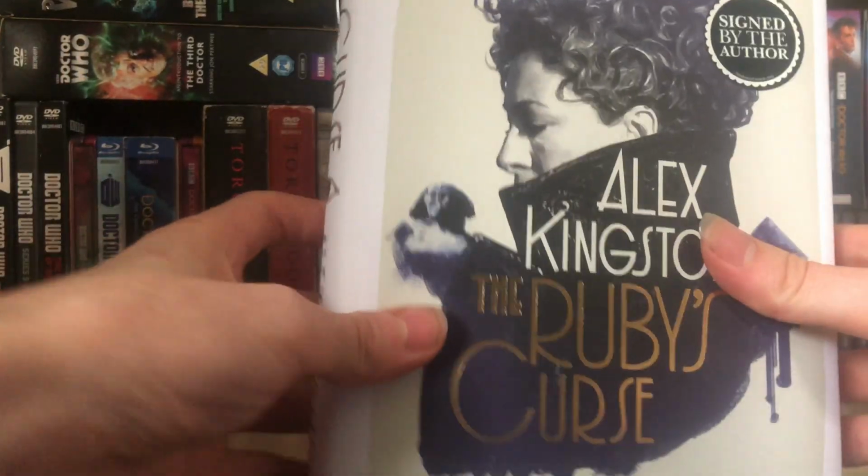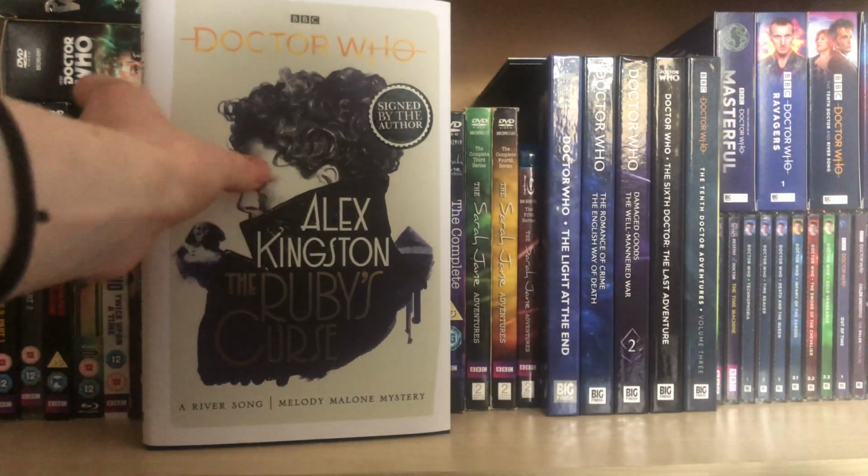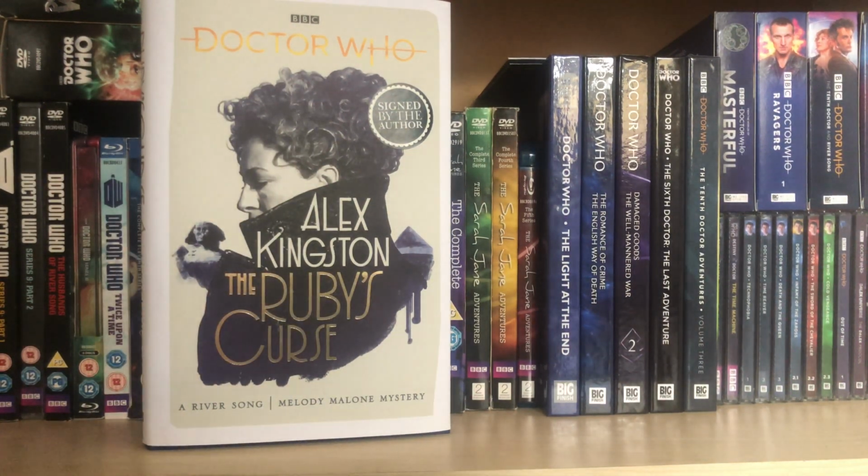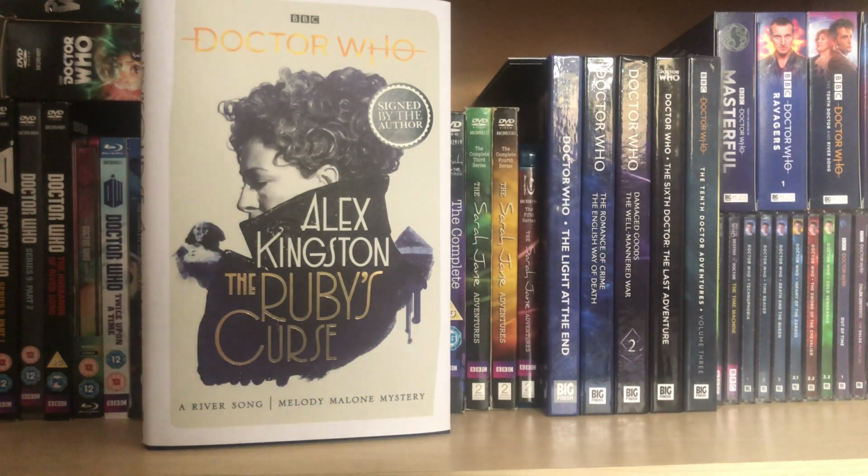I thought the ones in the Target books were a bit better, but I quite like the one in here as well. So yeah, I love the cover for that. I've just started reading that. I'm a chapter in. I literally read it just before filming this video, so that's that. I'm loving the introduction, and of course I think Alex Kingston really knows the character of River Song really well.